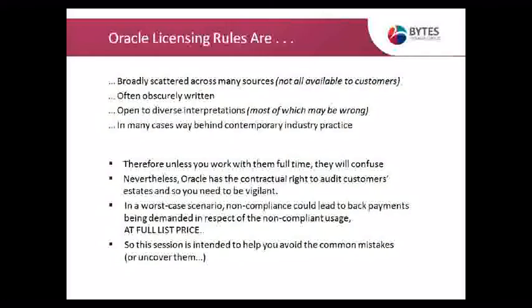Remember that you may say, oh, well, it's difficult to find out how this should work, but in fact, when you buy Oracle software, Oracle has a contractual right to come in up to once a year to audit your license estate. So you do need to be vigilant, and we're hoping today will help you be a little bit more at ease, or perhaps even go away and check on some things that you might need to sort out in your licensing.